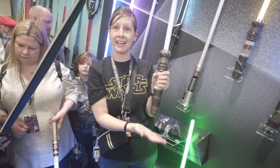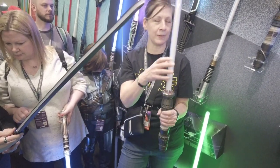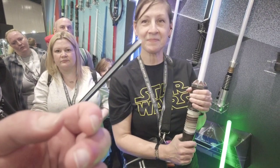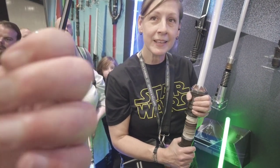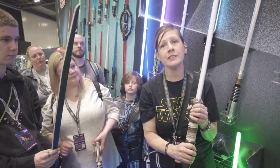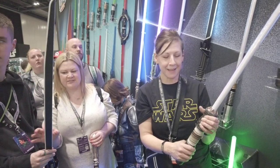You can remove the blade and display it on the stand. Each one of them is a little bit different depending on the character and the function of the actual lightsaber. I was going to say, you can take the blade out. Does it look like the Galaxy's Edge ones, just like twisting? It's a little bit different. It's a different manufacturer. But they're similar in that you can remove them. Oh, cool. Right, excellent. Thank you very much.